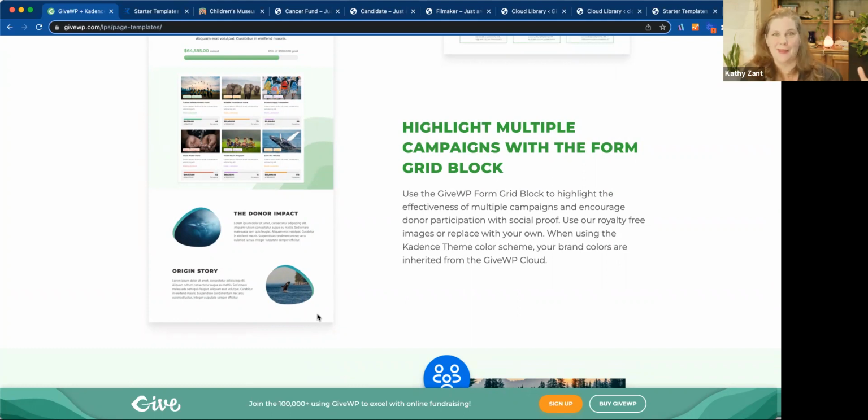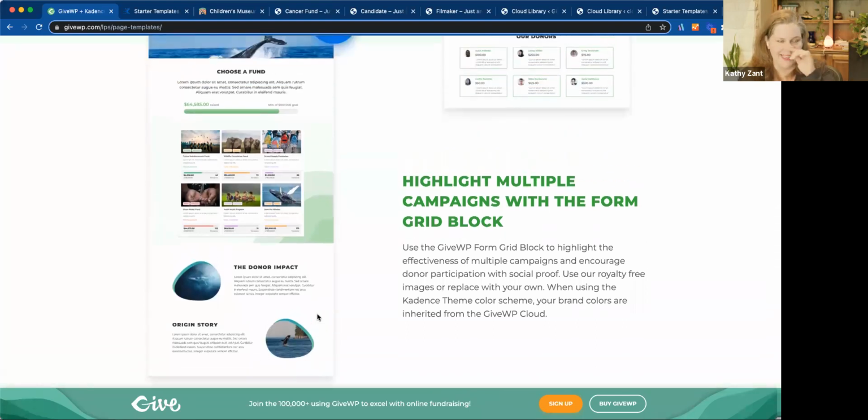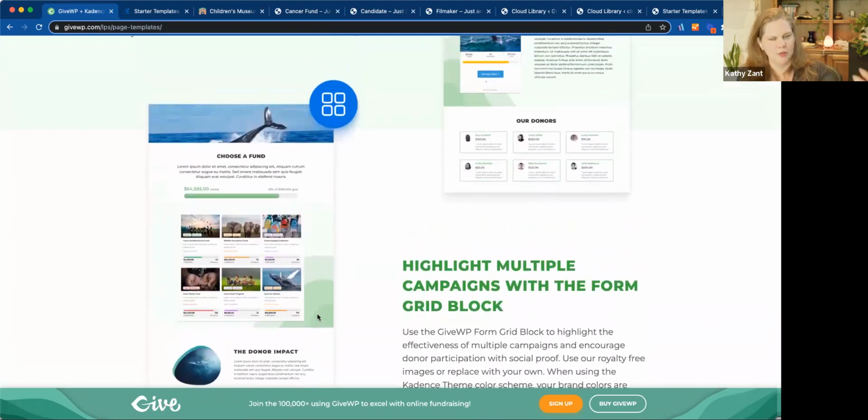So you could pick some clothes that match with other clothes. These are like mix and match types of things. And the great thing about the way Cadence works is that, yes, you see some greens on here because that goes with the Give branding. But once you're using Cadence, you can pull in one of these blocks and it is going to inherit from your theme's design, which is just the coolest because you don't have to go change colors. As long as you're using Cadence and you have your brand set up, it's going to inherit from you.